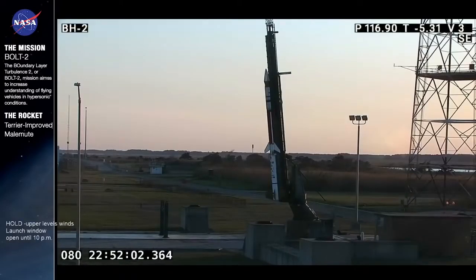If you're just joining us, we are currently at T-minus 15 minutes and holding for tonight's launch of the Terrier-Improved Malemute for the BOLT-2 mission. We are holding due to variability of upper level winds, and we are flying balloons to check out those winds. We measure those throughout the count, and we should have an update in about 10 minutes from the last balloon that we flew to see where we're at on the variability of those winds. Again, the launch window tonight does run until 10 p.m., and we'll see what the winds do as we go along here.